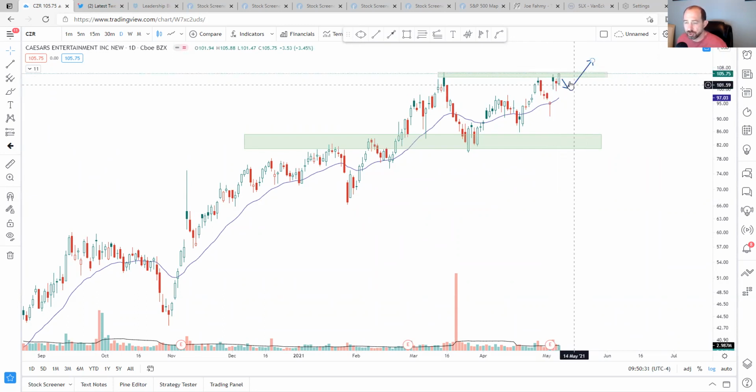You could also do a cheat entry in the handle if that's your style, right? 100, that's the part that has to hold, right? That's a psychological level that I always talk about. So I think 100 holds. If we pull back into 100, and that's where the 23-day is, I think that's an ideal spot to manage risk against. CZR.